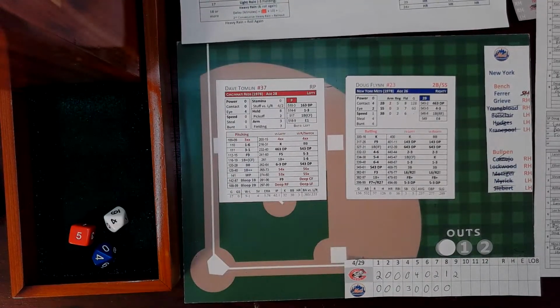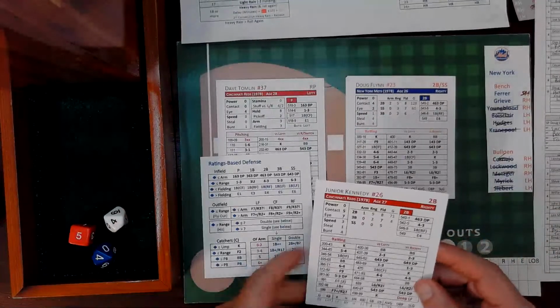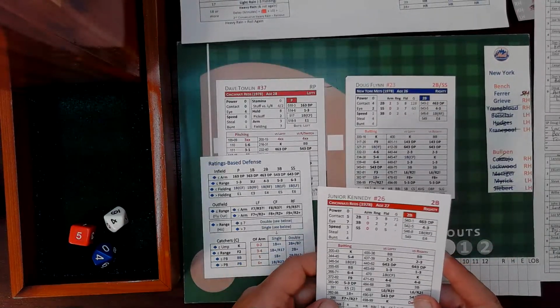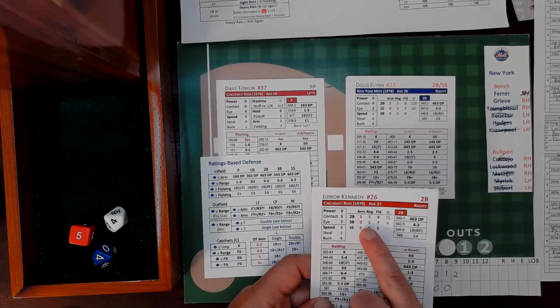Hey, Triple G. 544, that's a fielding check. 544. And that is going to be the new third baseman, Junior Kennedy. And now I've got to look at ratings-based defense because he's not rated for third as his primary position. He's rated over here. So we have a 544. So 4, his range is exceeded here.